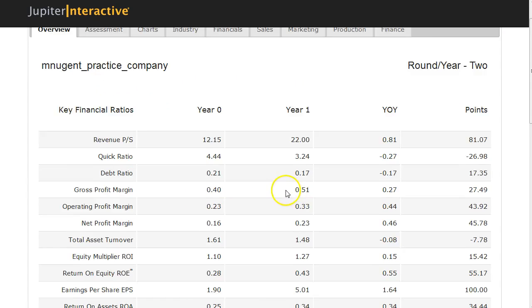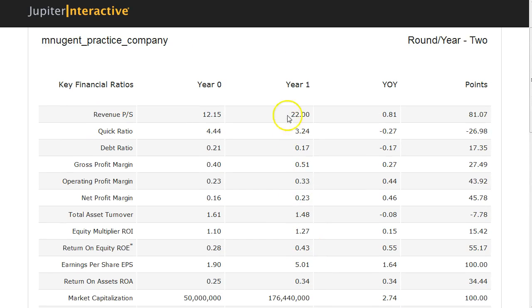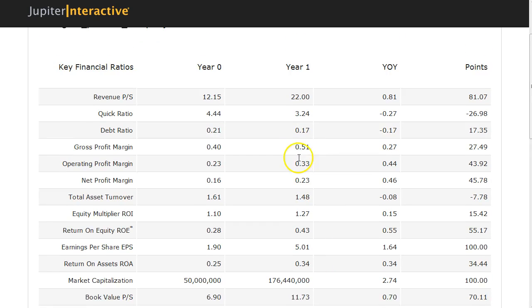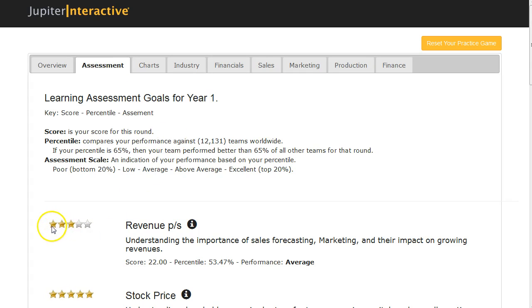All right, so if you look at my overview points, I got 740 points for round one, which is good. Now round 2 is going to be harder because I have to beat my year 1. Year 1 will move here, and my year 2 will be logged in here. I'm going to have to beat my year 1 results. So before I do that, I'm going to check out my assessment.